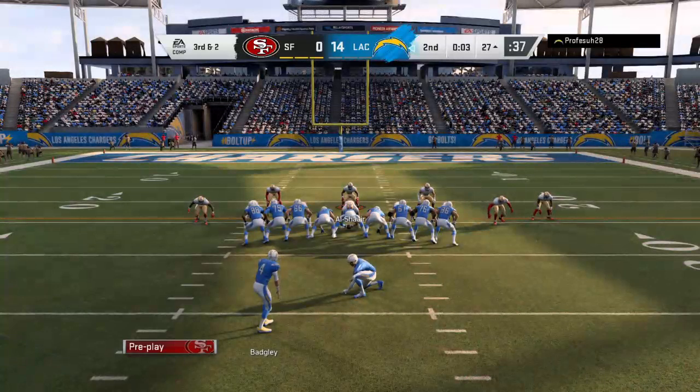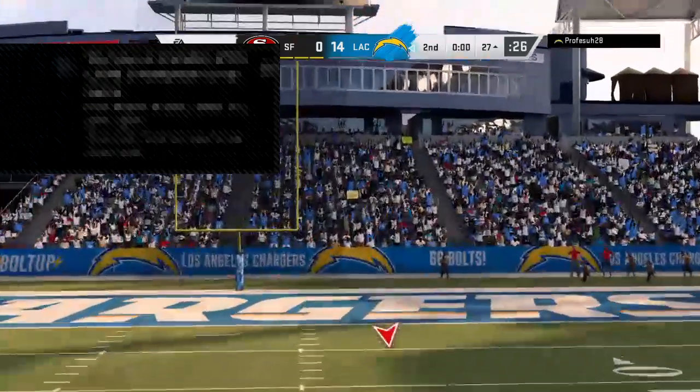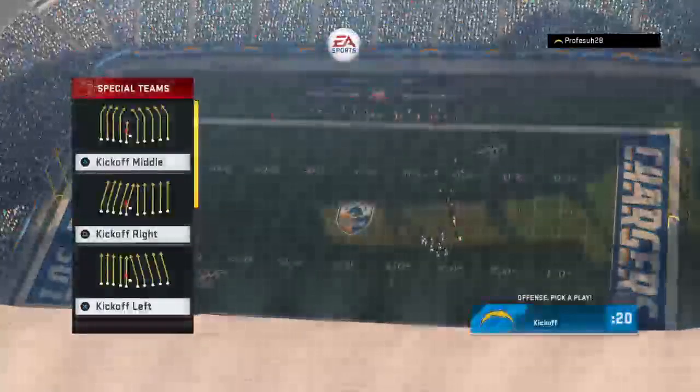So 3 seconds here remain in the half. On is the field goal unit to see about getting 3 points. This from 44 yards away. Oh, this one pushed to the right. Badgley missed it. No good. So 2 quarters down, 2 remain. Charles and I return after the break.